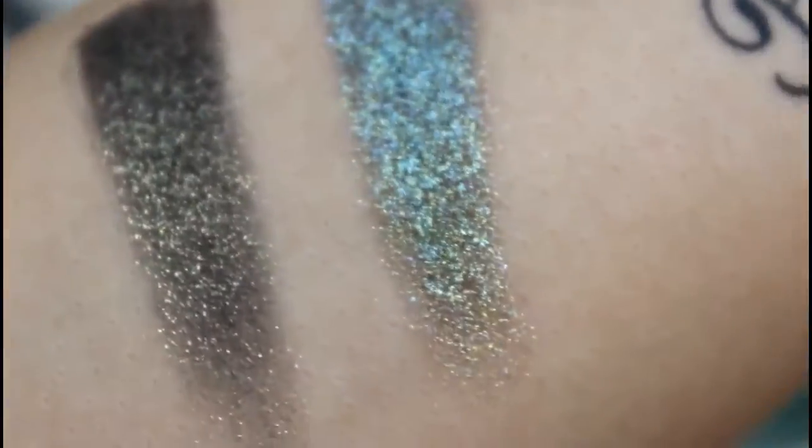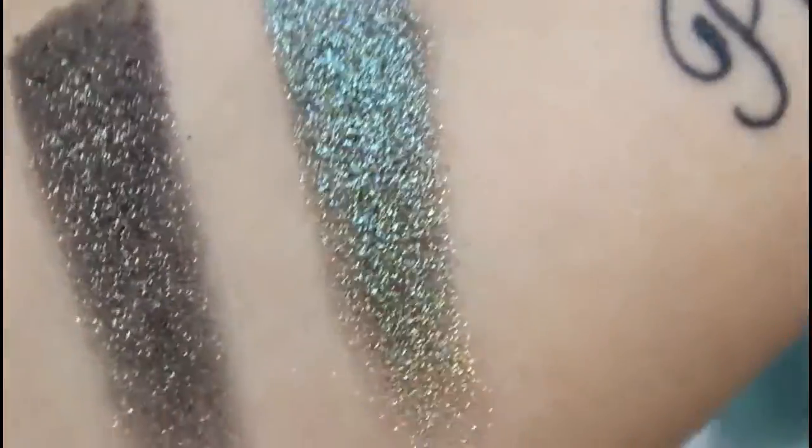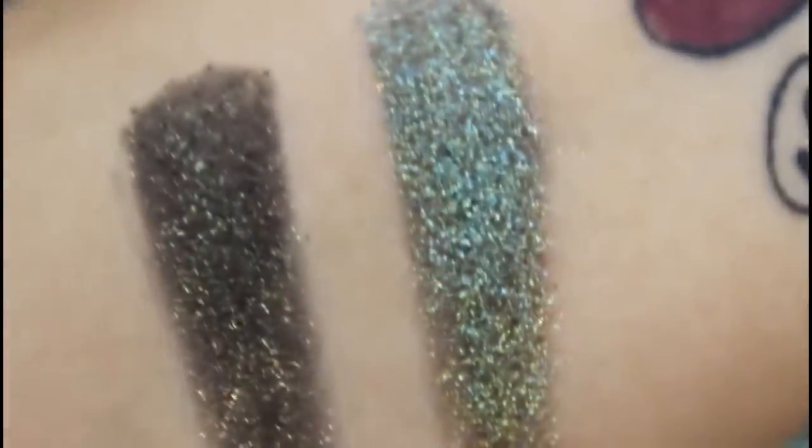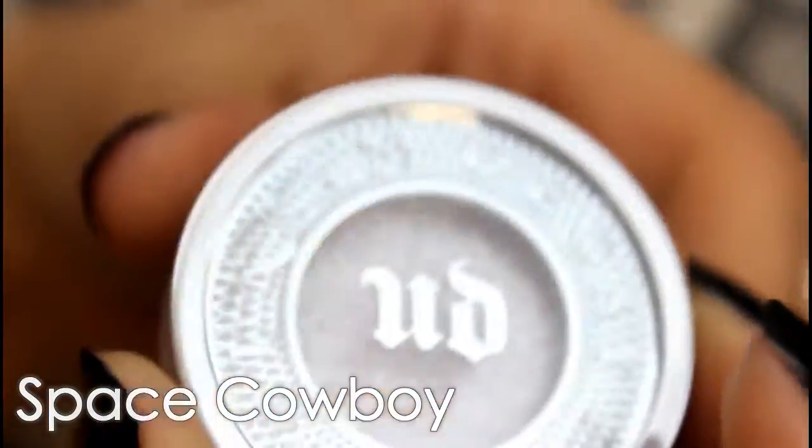It reminds me of a peacock actually. This would totally be a peacock shadow. And again, you're getting the reflection of the sun shining through my window on these swatches. Next up is the shade Space Cowboy.